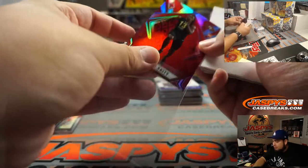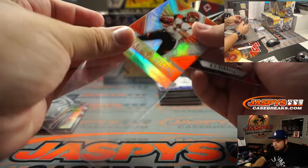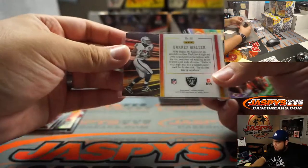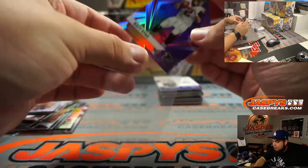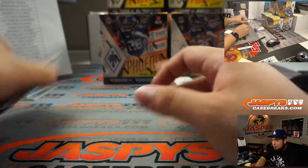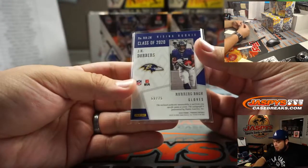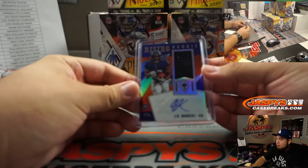Jamichael Hasty for the 49ers. Rookie Rising, Joe Burrow. We got Hot Routes, Darren Waller, Matt Ryan, Falcons, and J.K. Dobbins, rising rookie, little jersey auto, 69 out of 75. Mark with that one.